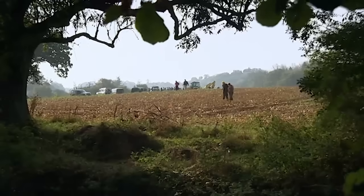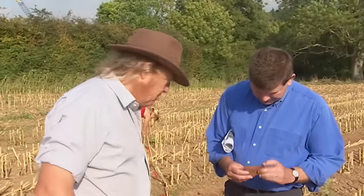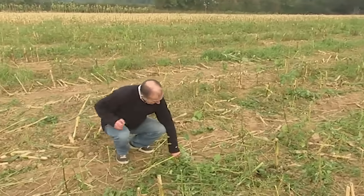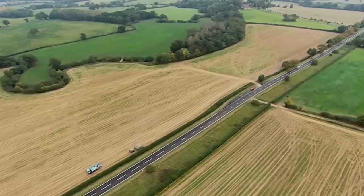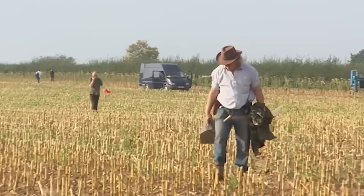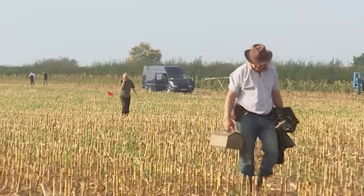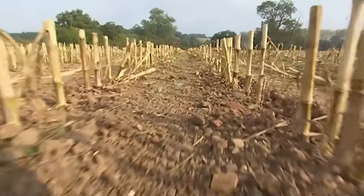There's a hell of a lot of this hypocaust tile around here. I mean, it is amazing. It's absolutely everywhere. As soon as you walk onto this field, you know there was something big, important and Roman here. The ground's littered with box tile, roof tile, high-status pottery and countless other classic examples of Roman occupation.